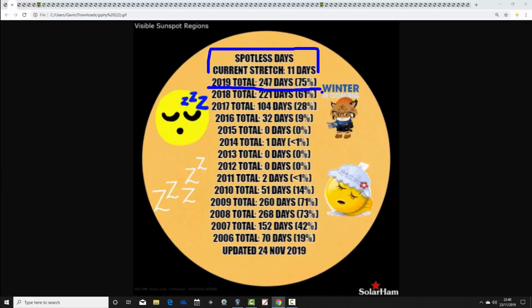And this tells us that the solar minimum for solar cycle 24 is a very, very deep solar minimum indeed. To go to 75%, 3/4 of the calendar year, to have no sunspots, that's very unusual, and it is a true, deep solar minimum. We didn't go quite to that level even in the last solar minimum.